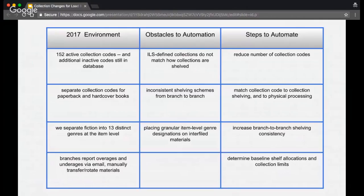First, turnaround time for processing materials became less efficient and slower. Polaris reports became cluttered and did not match how items were shelved. And we reduced our ability to automate tasks that the database could be performing for us.